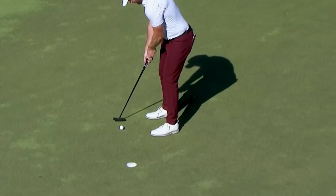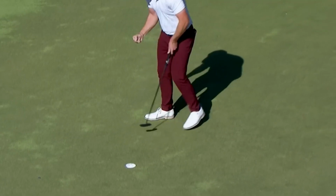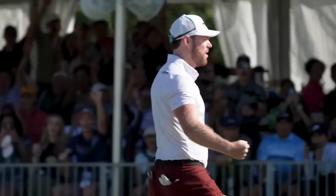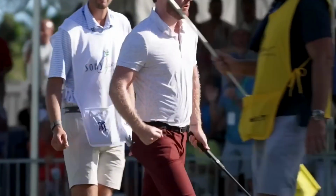Every swing is data, every putt a lesson, every miss a clue. That's what makes golf magical and maddening. The better you get, the further perfection seems to move away. For most people, that's frustrating. For a PGA golfer, that's the reason they wake up every day.